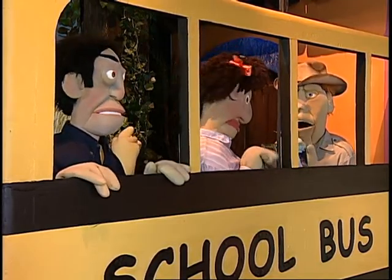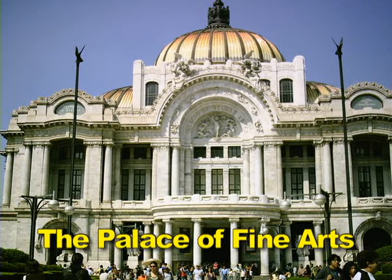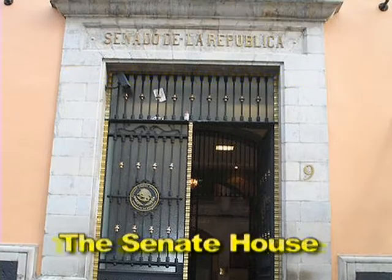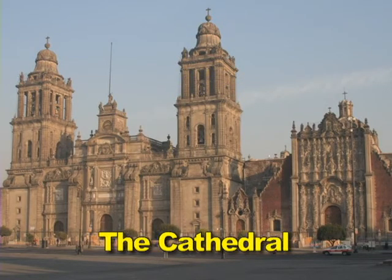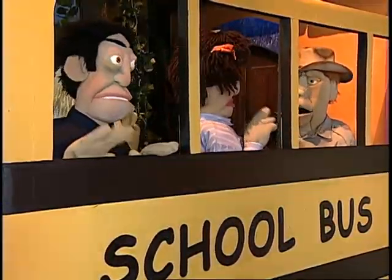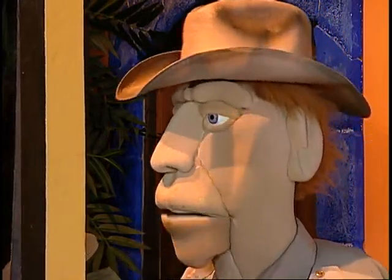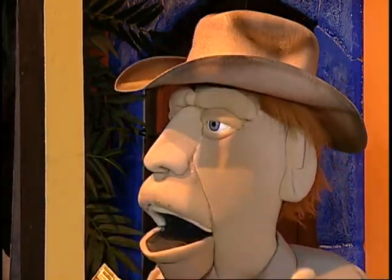Okay, girls. The bus will leave us here at the Monument to the Revolution. Then, the places to go are the Palace of Fine Arts, the Franz Mayer Museum, the Post Office Palace, the Senate House, the House of Tiles, the Cathedral, and the Monument to Christopher Columbus. We can split up into groups, and each group can choose the places they want to visit. It's too much to see everything in one afternoon. Remember, use the map as your guide. Let's go.